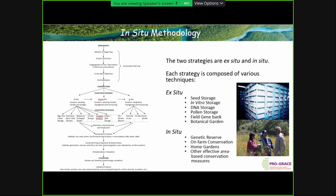So essentially what we're doing is we're taking our biodiversity, deciding what we're going to conserve, then planning that conservation, deciding to do in situ conservation. So we go down the right-hand side of that diagram and into the 4 basic techniques for in situ conservation. Then we have the products of that in situ conservation: wild species conserved, or landraces conserved on farm if you're doing on-farm. And then that material can be characterized and evaluated.